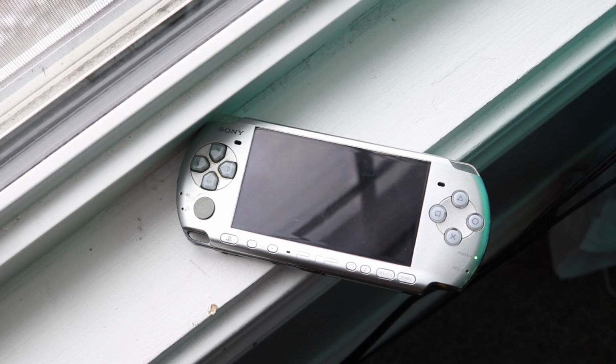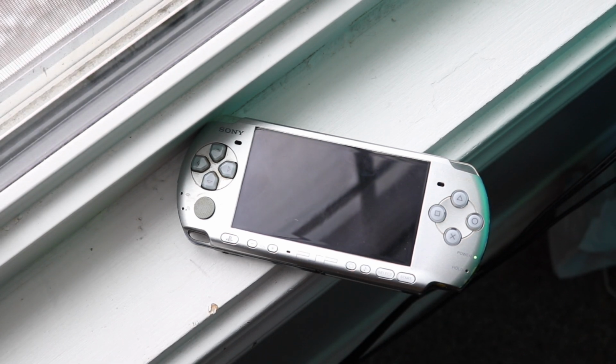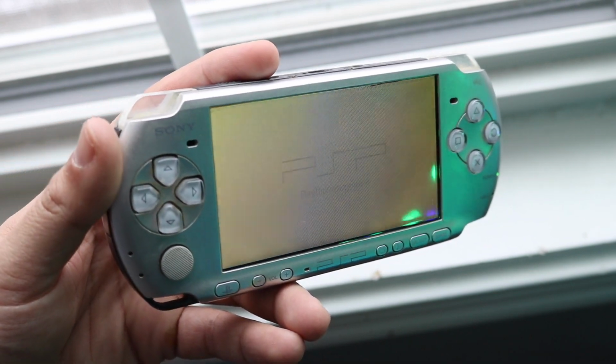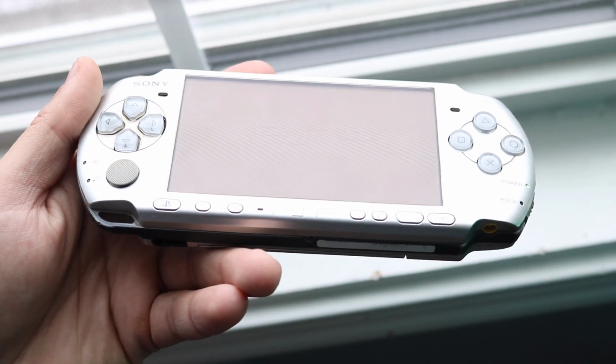Now, the PSP 3000, I'm just going to call it the 3000, or this PSP. This PSP came out in 2008, and it actually came out a year after the PSP 2000, and when it first came out, it was selling for about $300.